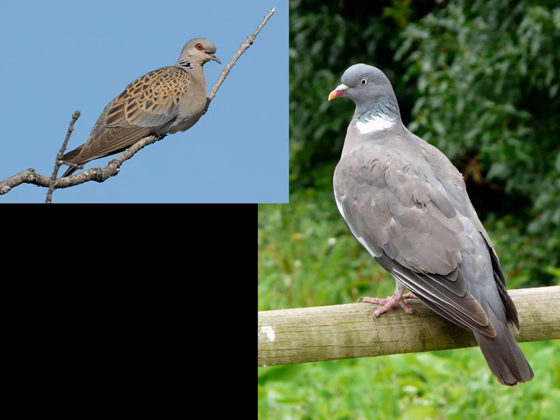Sadly, we have possibly lost the last remaining population of turtle doves in Devon. Halden traditionally has been quite a good place for them, but I'm not aware of any singing birds in the last few years. So maybe, as elsewhere in Britain, they have disappeared.